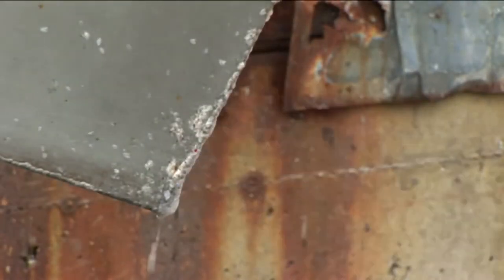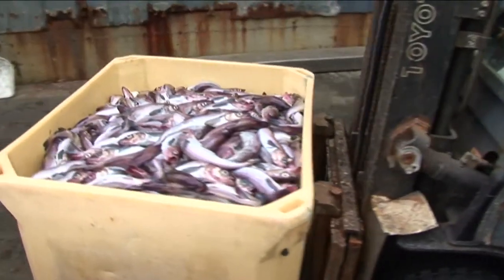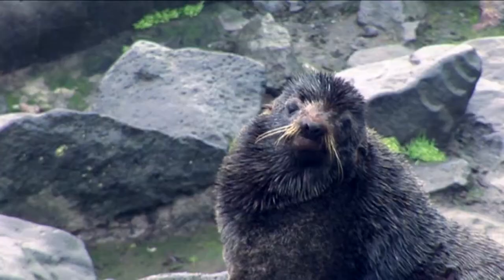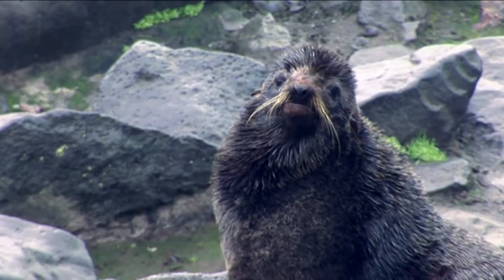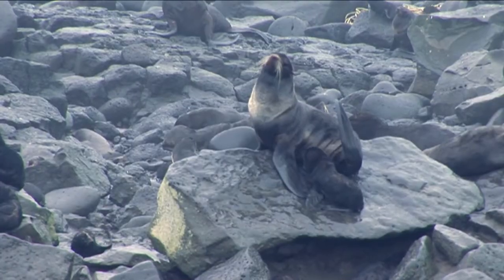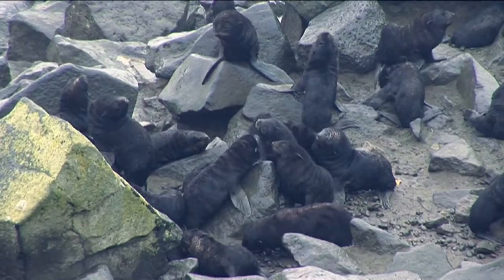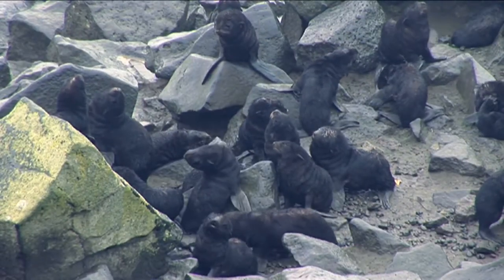The other problem is just the enormous amount of fish that's being taken out of the ocean, just the scale of it. And that's actually having a ripple effect up the food chain. So all the species, whether it's fur seals or seabirds or Steller sea lions that feed on some of these fish are starting to go hungry.